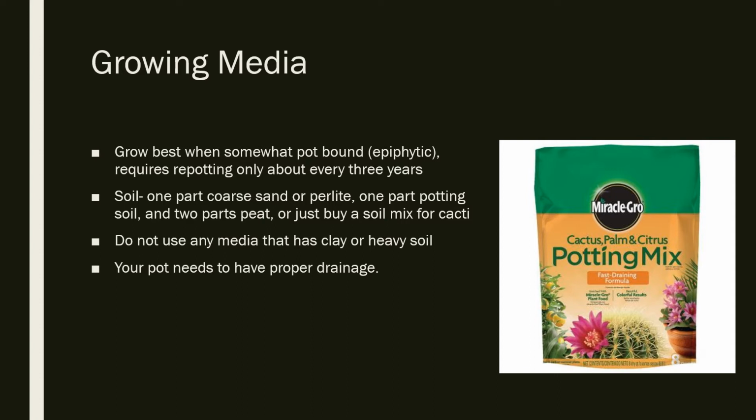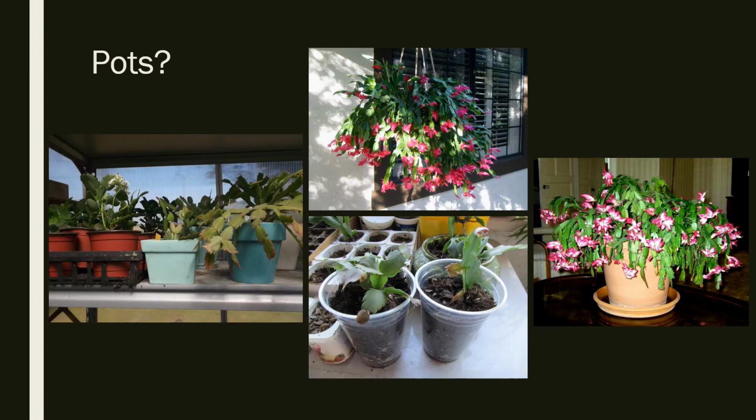Do not use any media that has clay or heavy soil, because that's going to hold more water and we don't want these plants to rot. And the main thing is your pot needs to have proper drainage. That's a must-have. As far as pots go, you can use just about anything you want.